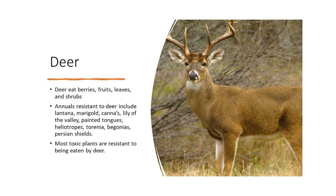But the annuals in your garden that are resistant to deer include lantana, which is poisonous, marigold, which I can only imagine they don't eat because it's too pungent for them. And by the time they're really hungry in the wintertime, they're gone. Canna, lily of the valley, which is also poisonous. Painted tongues, not familiar why they wouldn't eat those. Heliotropes, torenia, begonias, and Persian shields. I don't know why they don't eat those. A couple of those are tropicals. Oh, it's my experience that they'll eat anything.